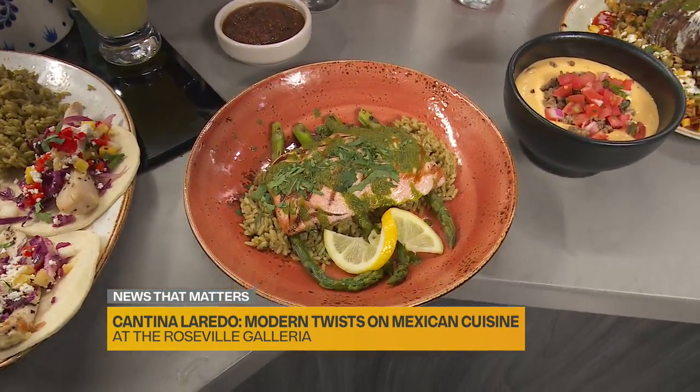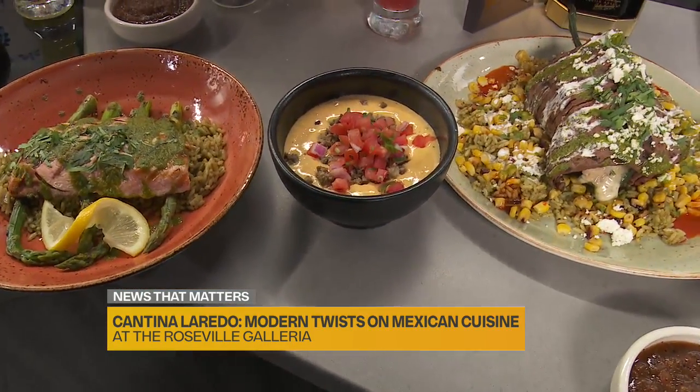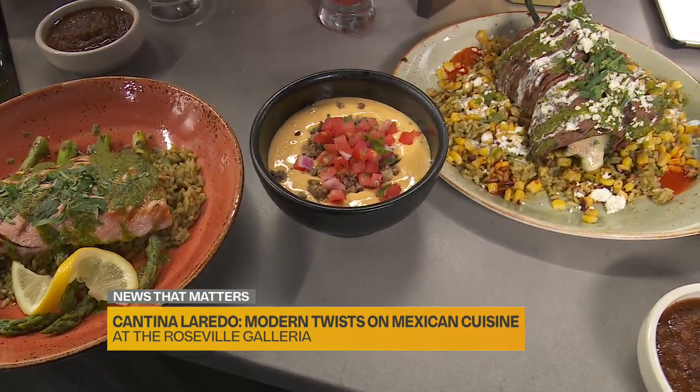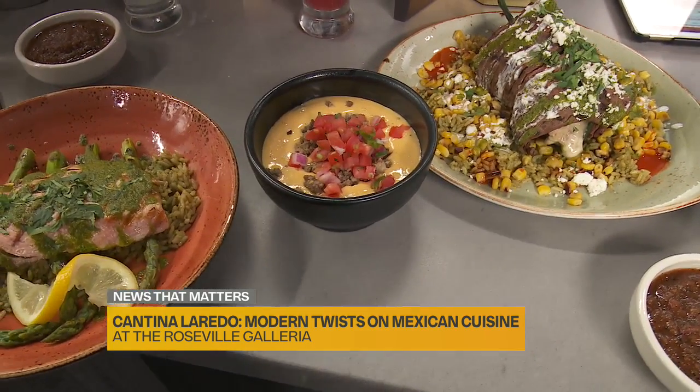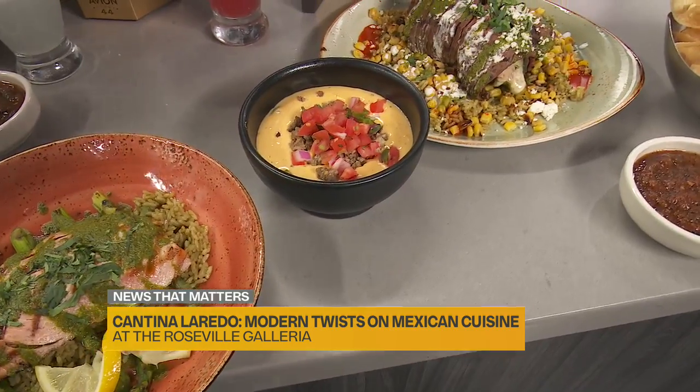Okay, and then we got a classic queso right there. It looks like it has a little meat inside. It does. This is one of our most popular appetizers, our queso Laredo that comes with seared sirloin, and then we just top it off with some pico de gallo.